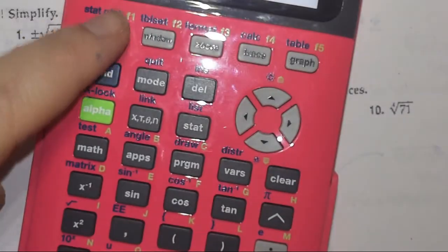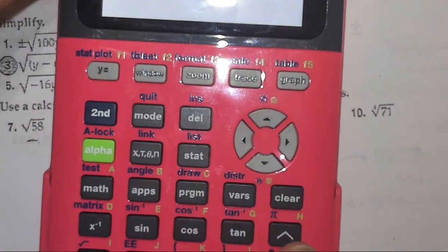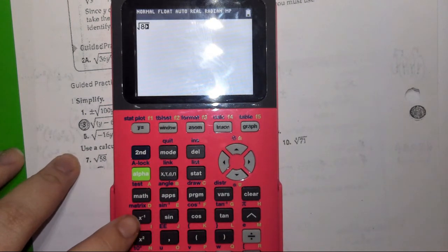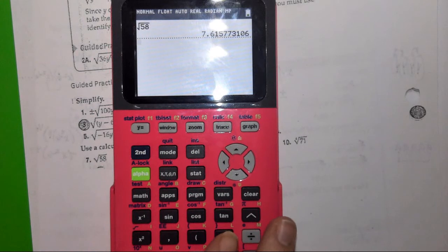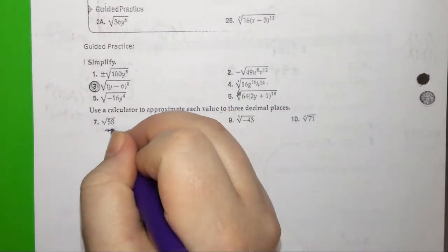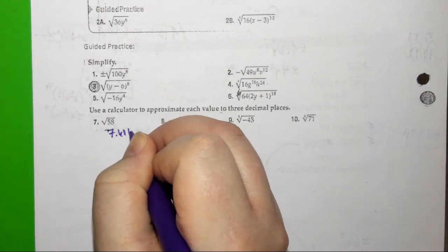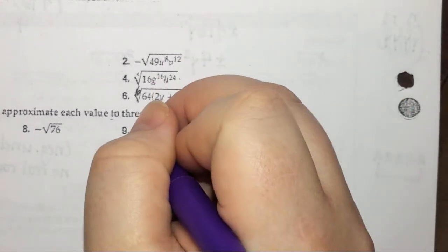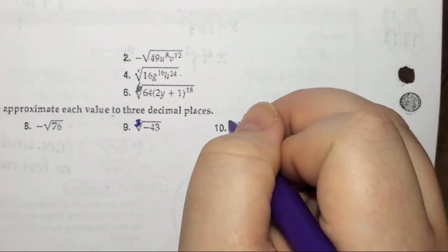Okay, so Derica for sure knows second square root 58. She knows how to do that. So it said 3 decimal places, so 7.616. Done. She can handle 7, she can handle 8. The only one she's going to have trouble putting in her calculator is this one, which is to the 3rd, and this one that is to the 4th.